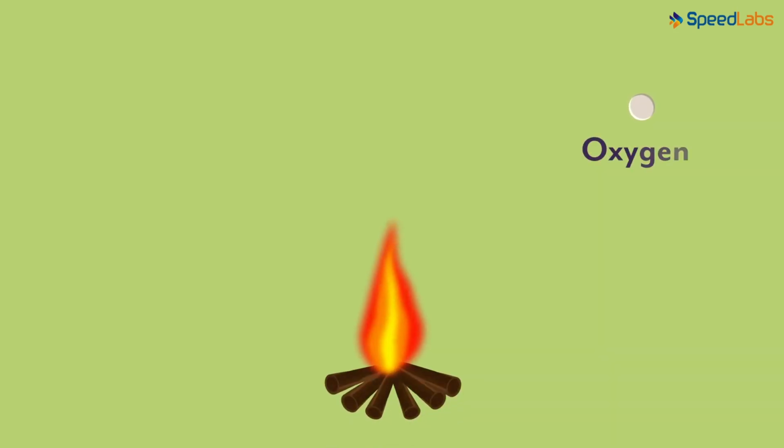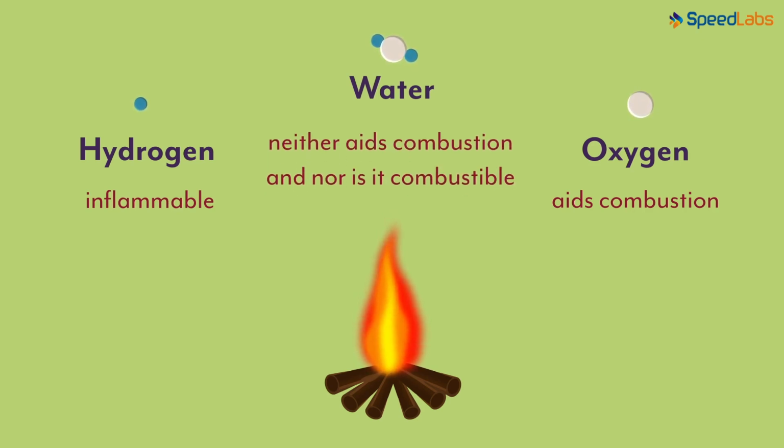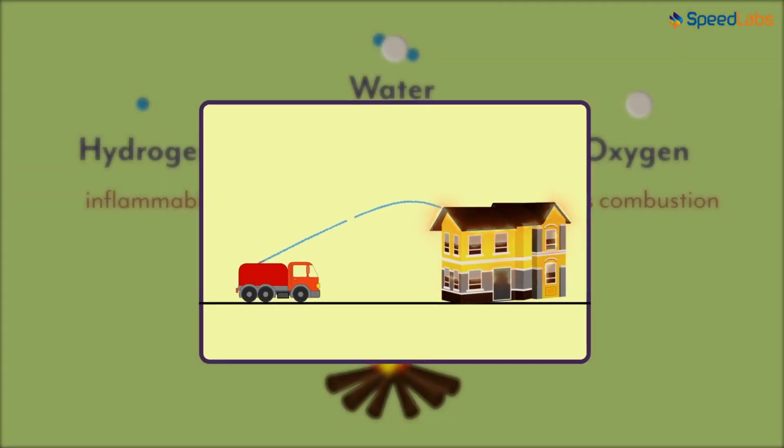What does oxygen do to fire? Well, oxygen aids combustion. In simple words, oxygen helps burning. What about hydrogen? Does hydrogen aid combustion? Well, hydrogen by itself is inflammable. What about water? What does water do to fire? Water neither aids combustion nor is it combustible. In fact, water stops fire and hence it is used to put out fire. You must have seen fire brigades using a water hose to put out fire.